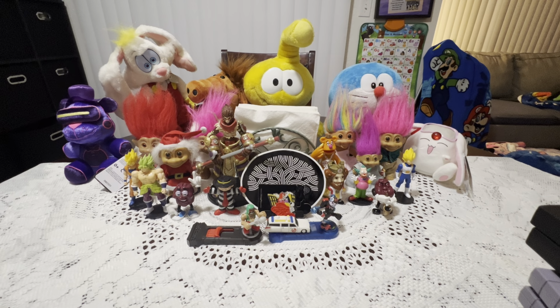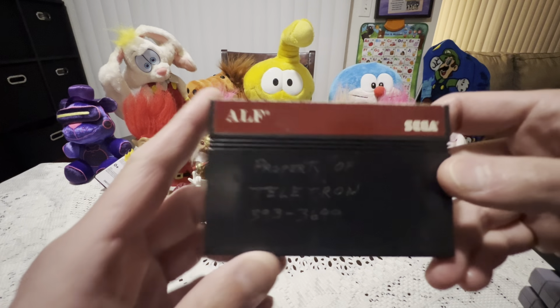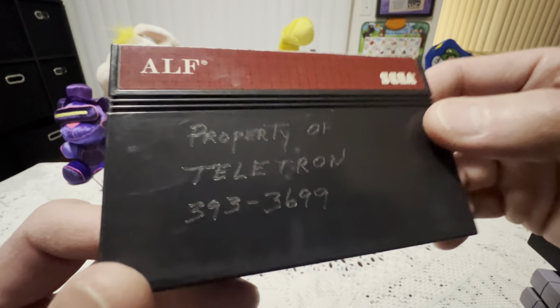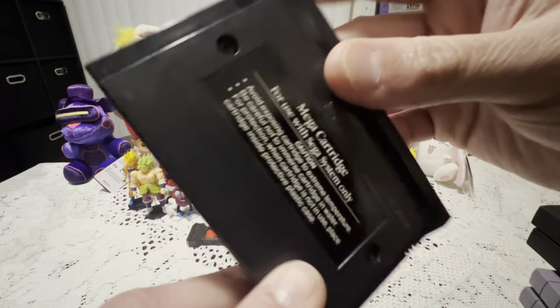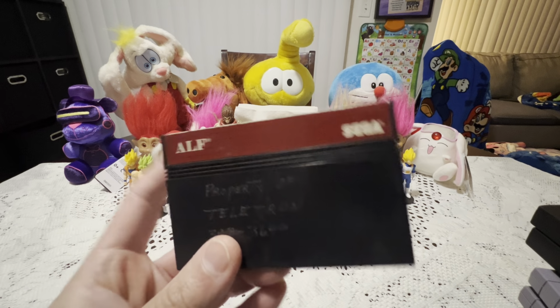Now, on eBay, I bought two really, really cool games. Two games that I used to own, and I finally got them, and I got them for a really good price. The first one, if you guys see one of these characters right here, is one of his games, Alf, for the Sega Master System.